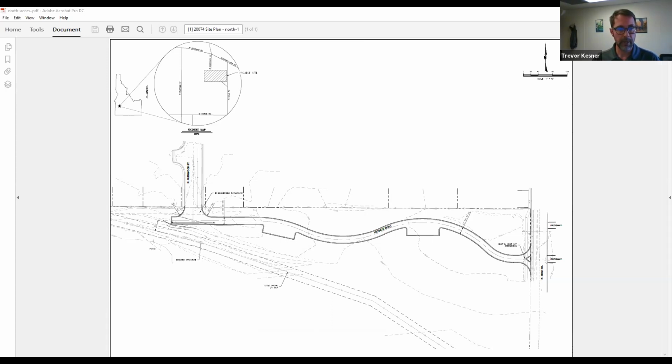Let me go back to my, do you want to stick with chat? Finish those two up? Well, if I could find the chat now. Don't know where it went. Close all that. Stop sharing your screen. Let me stop sharing my screen, it'll be easier to find it. Yep, there we go. So that's where the parking will be located.